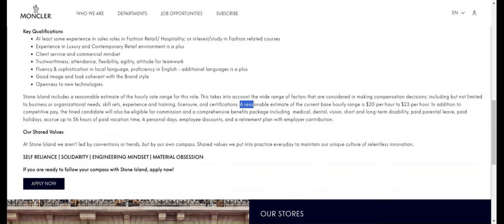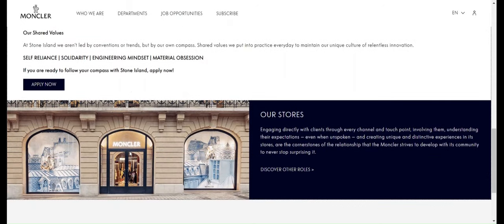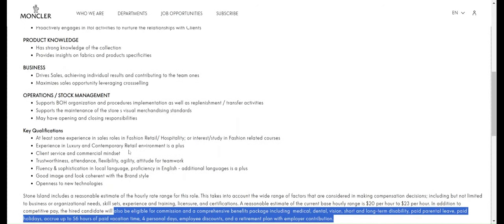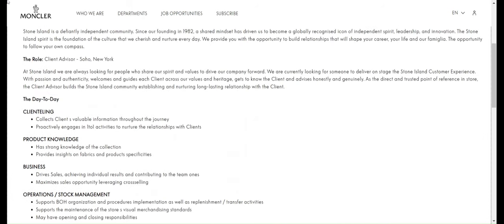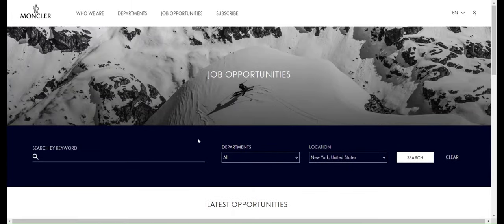All right, so a reasonable estimate of the current base hourly range is $20 to $23 per hour. So they are eligible, and that's your base, because when you're working for a company like that, you are probably most likely going to be paid on commission, and you get benefits, which is great. So a lot of good benefits over here. Hopefully some stock options as well. So you can take a closer look. And I did see they do offer internships.